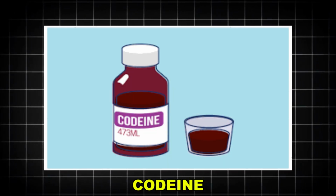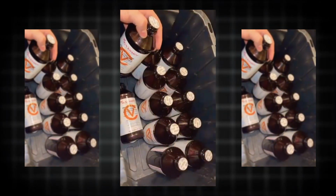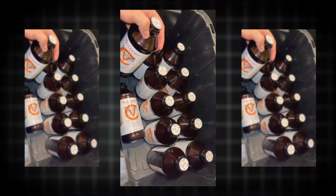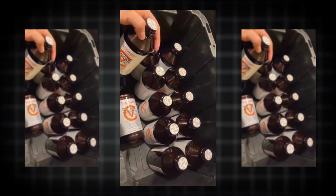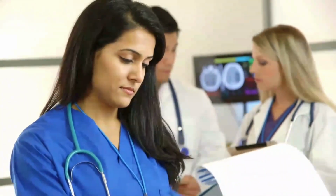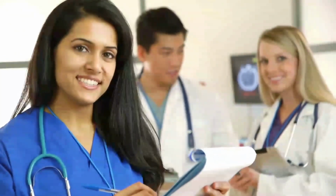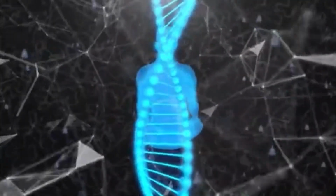Codeine. It's in your medicine cabinet. It's in cough syrup. It's everywhere. But codeine doesn't actually relieve pain until your liver turns it into morphine. Problem? Some people's genes can't make that conversion. Codeine does nothing. Others? Their genes convert it too well, flooding their system with morphine. We've seen cases of respiratory failure, even death, especially in kids, all because of genetics.